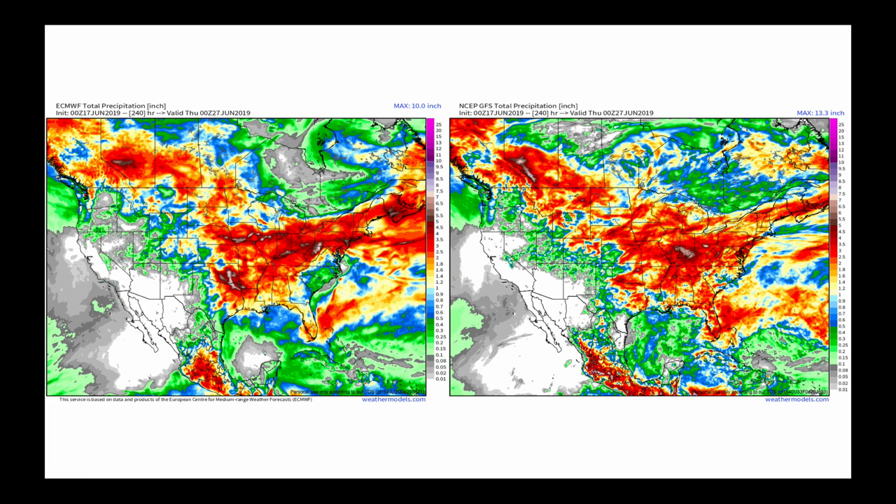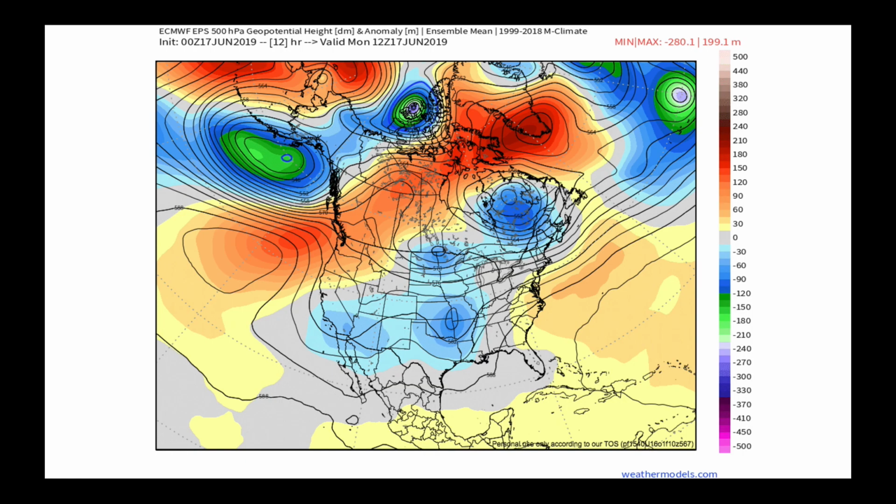But I want to come back to this discussion about precipitation, because when we look over here at the European model on the left and the U.S. model over here on the right, we can see it looks as though we're just seeing much less precipitation than the surrounding states. But with plenty of moisture, plenty of heat in the atmosphere, we're still going to be seeing quite a bit of shower and thunderstorm activity.